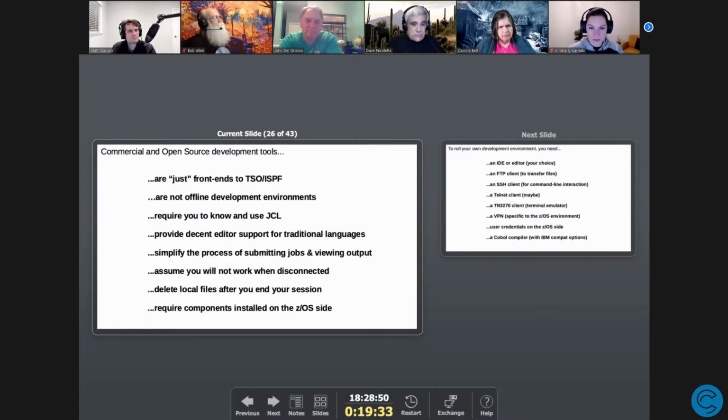Any of these environments would provide a better developer experience than plain vanilla TSO and ISPF, but they're not really complete development environments. They're more like front ends for accessing TSO and ISPF. On the slide, I use the word "just," but it's not meant to diminish the value of the tools. I only mean to clarify that none of these stacks will give you an independent development environment. They don't include compilers or an assembler. They're designed with the expectation that you will maintain a connection with the mainframe throughout your working session, and you will not work independently on your workstation without connecting to the mainframe.